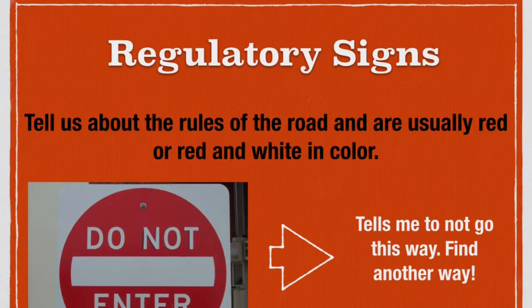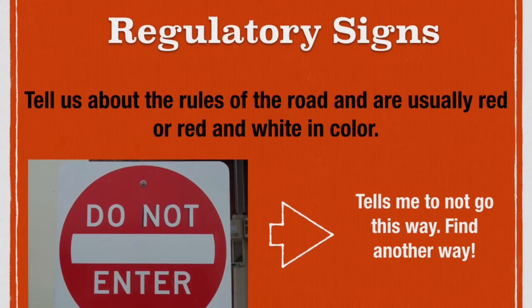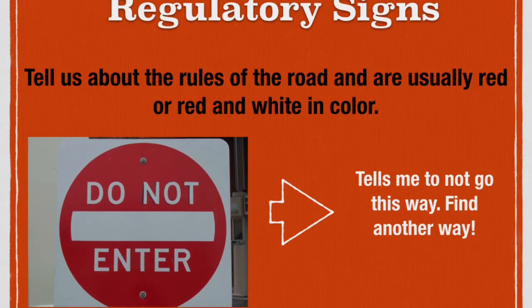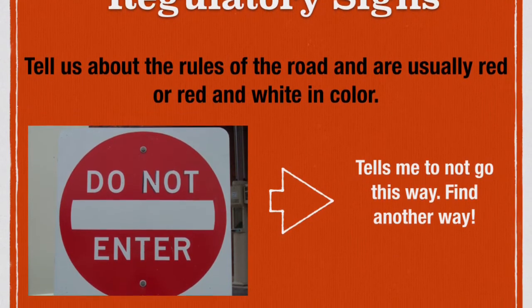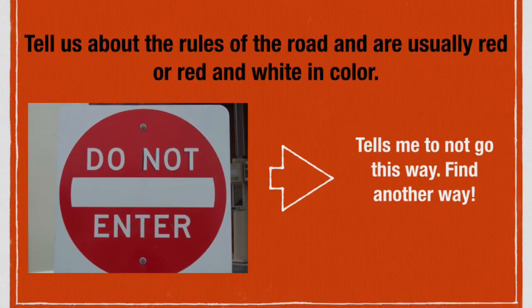The next type of sign I want you to know about are regulatory signs. These signs tell us about the rules of the road and are usually red or red and white in color. The sign on this slide is a do not enter sign. This sign usually means don't go that way but find another way around.